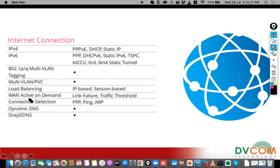And also if you want active on demand, for example, if one link is down, then automatically it will go to the second link. For that you can use some kind of ping. For example, I'm going to enable ping for the link detection. Let's say I'm going to ping 4.2.2.2. I'm going to put some threshold value. If I don't get a reply for certain seconds or minutes, then automatically it's going to use the second line. Like this, you can identify which WAN is going to be active or which WAN is going to work.